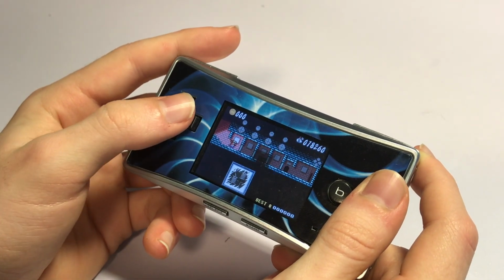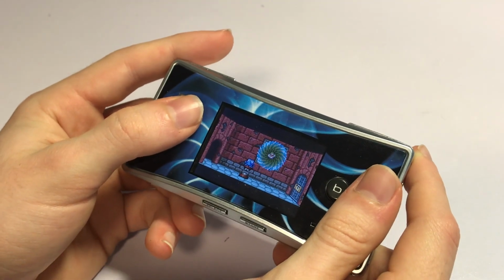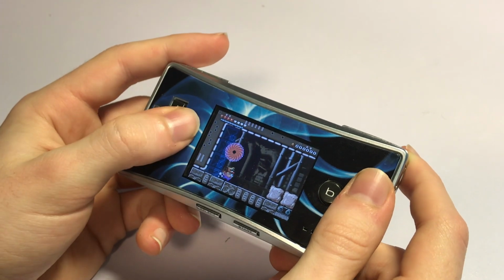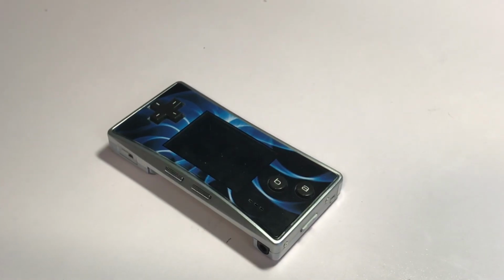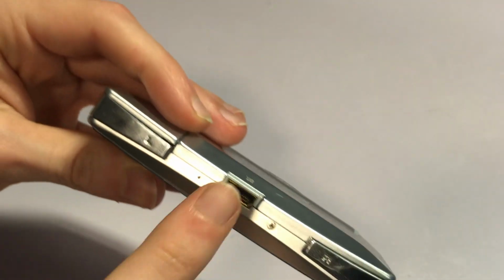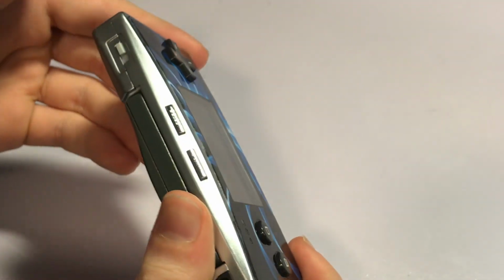The size isn't very adult hand friendly. I mean, I don't have the biggest hands in the world, so it definitely helps. But for a lot of people, I can tell that it can be quite annoying to play. Especially since the screen is so small sometimes that you don't want to strain your eyes. So, to be honest, it's not the best Game Boy to play on, but the hardware is fantastic.